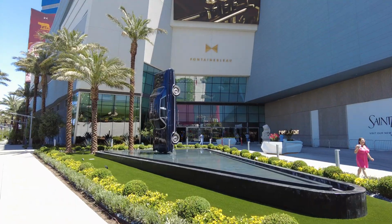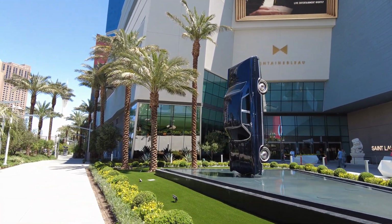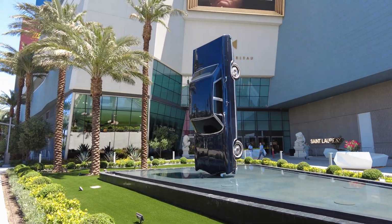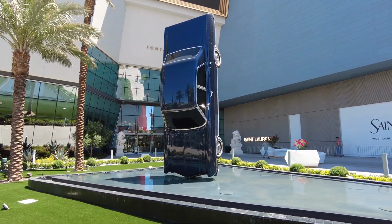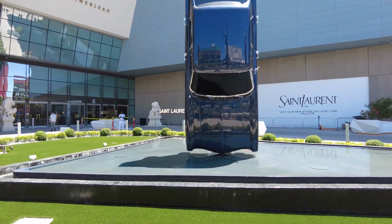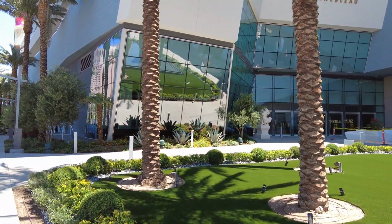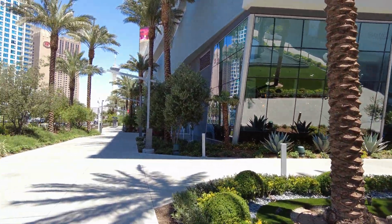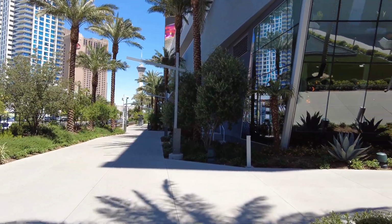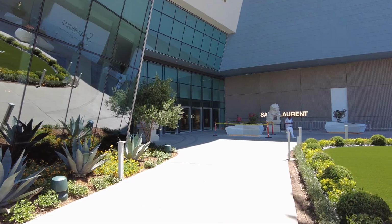Hey guys, let's check out the Fontainebleau on the Las Vegas Strip. So this is the entrance on the south end of the property. And this car seemingly defying gravity. I'm pretty sure it's just some expert mechanics. And then we'll head inside and see what this place has added lately.